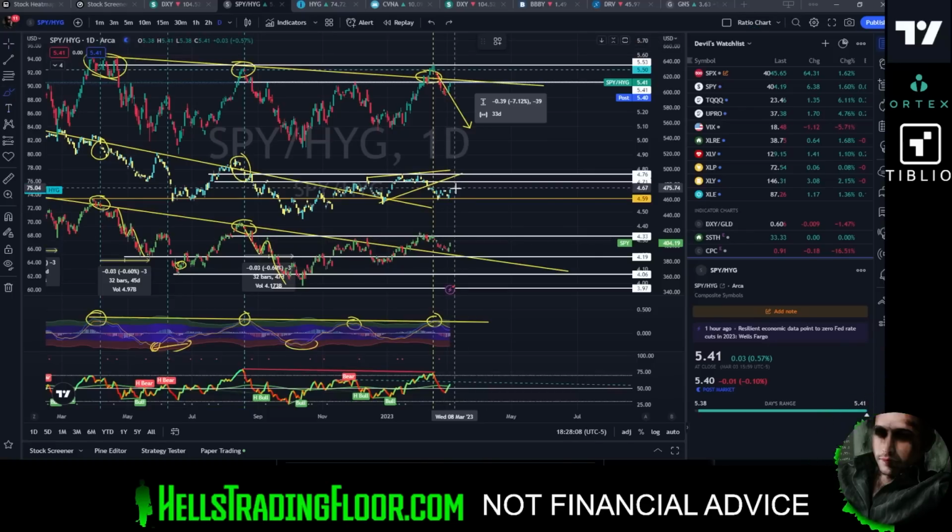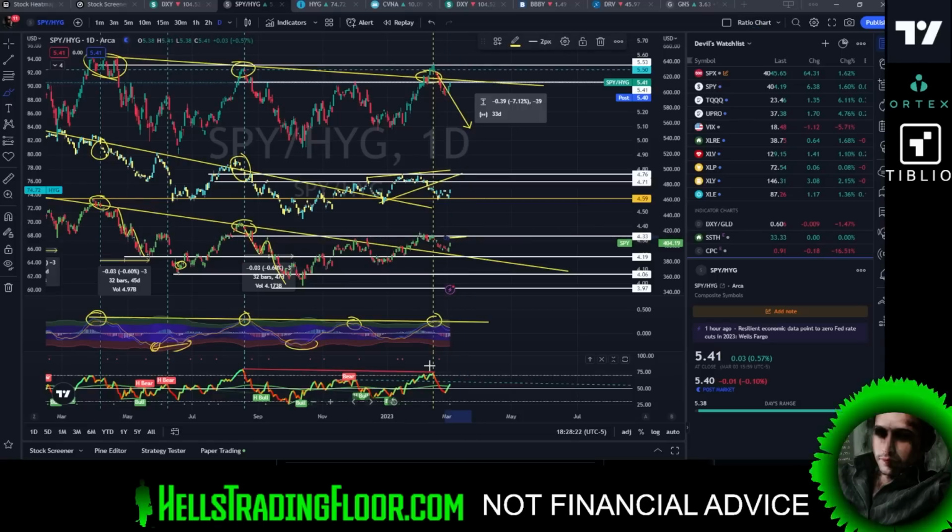So you can see that right now, SPY and the high yield grade bonds are both moving up as a result of that. I'm expecting that the SPY is probably going to try to recapture around 410 or 420 before it gets knocked back down. So pay close attention. I do like to use the SPY and HYG ratio charts because it's a great indication of what bond traders think versus what market traders think.